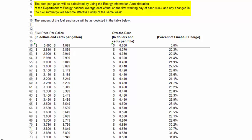The cost per gallon will be calculated by using the Energy Information Administration of the Department of Energy National Average Cost of Fuel on the first working day of each week, and any changes in the fuel surcharge will become effective Friday of the same week. This is an actual fuel surcharge quotation, if you will, from a carrier, but it's based on this table provided by the Department of Energy.